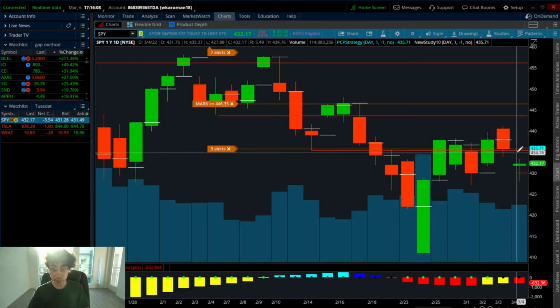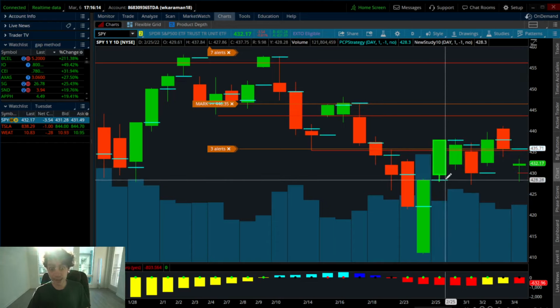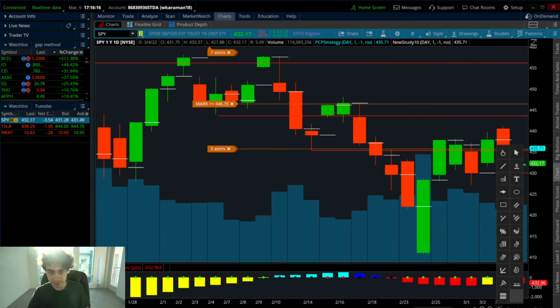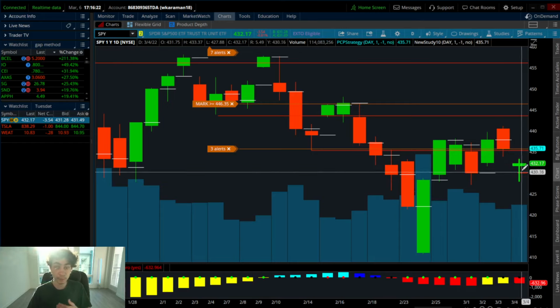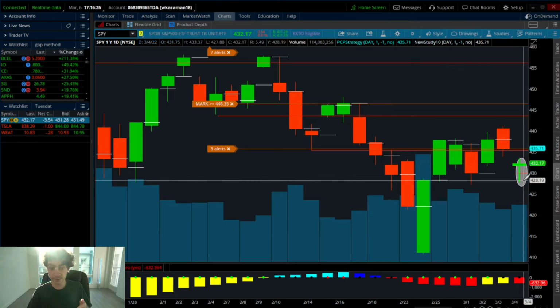And the daily chart does look bullish for the micro. The reason why I'm saying that is we are at the lower end of the channel. There's a gap to fill above at 435.71. There's also still a gap to fill at 446.60. And in terms of bullish confirmations on the daily, this is a bullish green wick. This is very, very bullish for the micro.